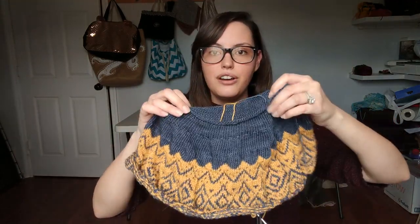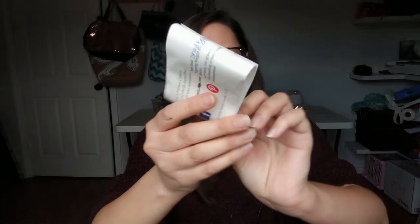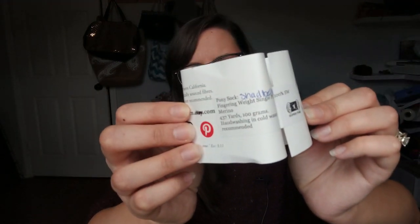This yarn is by Bay Horse Yarns in their Shad Belly colorway, which is an indie dyed yarn, which I'll also talk about in the stash acquisition section. I believe that it is a single ply. Here is her tag. Hopefully that's focusing. I need a new phone, I think. So it's the Shad Belly colorway, fingering weight single ply, 100% superwash merino, 437 yards, 100 grams, hand wash recommended. It says hand dyed in Northern California, museling free and ethically sourced fibers, hand wash in cold water.